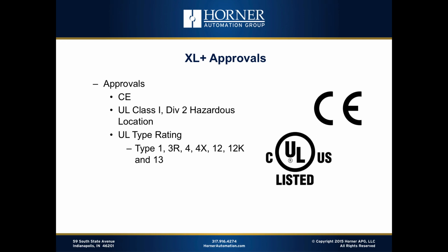Also, it has the full gamut of UL type ratings. So we didn't just get the NEMA 4 and 4X rating, we also paid for type 1, 3R, 12, 12K, and 13. So if you have a UL inspector who's looking at things very closely, you don't have to worry about him not giving you the rating you want. The XL Plus has the rating you need, and the UL inspector will find it and give your machine the rating that you want.